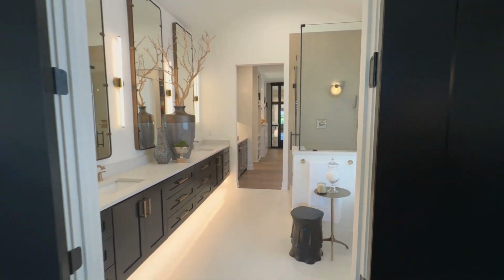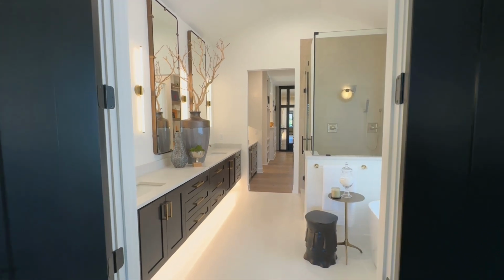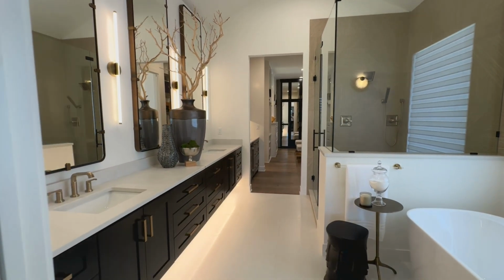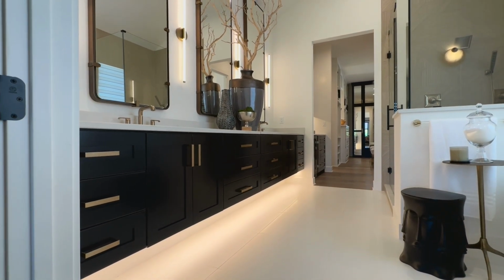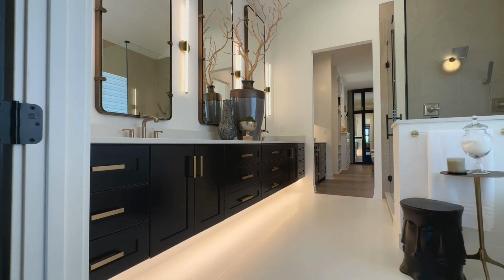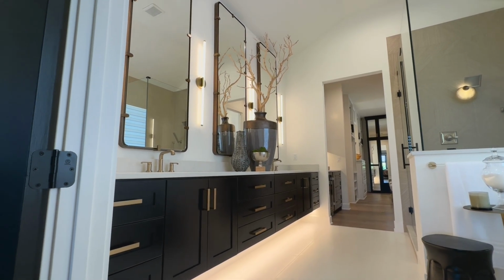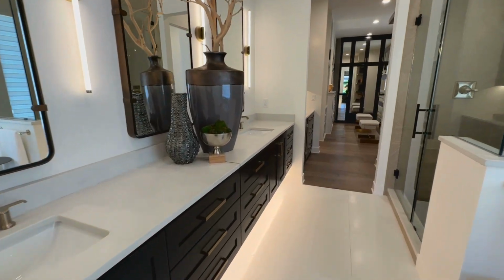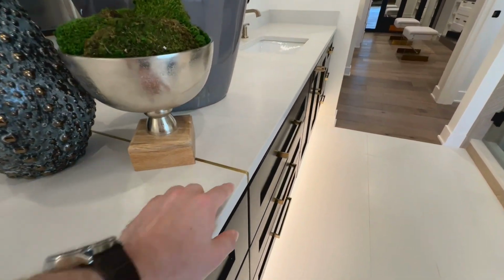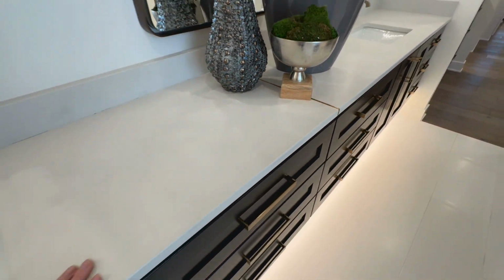And then this is here. This is almost like an entire suite, as they typically are in these homes. You got the floating vanity with the underlighting, gold accents, gold faucet. Really cool looking mirrors with the light fixtures in between. This is another thing that I haven't seen before, this kind of gold accent on the vanity top.